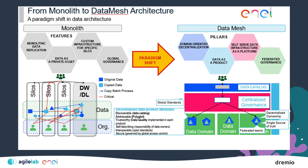Data products are managed inside a domain by a cross-functional team where both the competence and the ownership of the data are present, together with the data engineers that work on them, all subject to a centralized governance that also guarantees the decoupling between who wants to use the data product and the data in the domain. So the ownership of the data is clear. Data are served without the need to replicate or copy the information. It's very different from using a data warehouse, a data lake, or a silos approach.